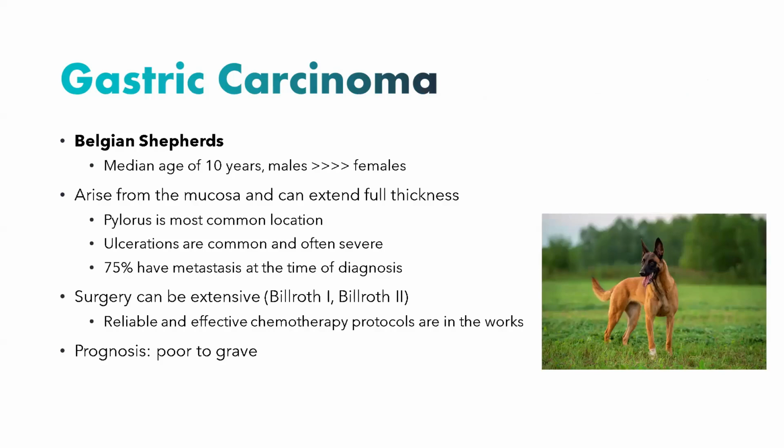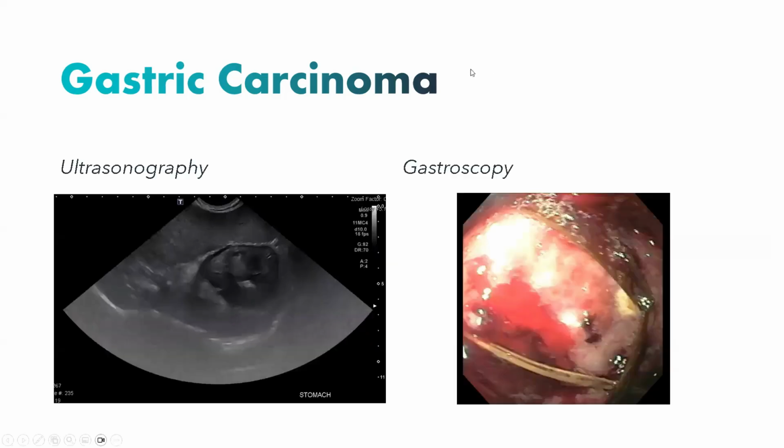About 3/4 of them do have metastasis, and then surgery, because it is in the pylorus, can be pretty extensive, like a Billroth 1 or 2, so biliary rerouting. I'm not going to speak about that too much, and their prognosis is usually pretty crappy. And unfortunately, most of these are not really safely amenable to endoscopy because they're already pretty ulcerated. As you can see here, this is a pretty big gastric wall tumor with a bunch of ulceration.